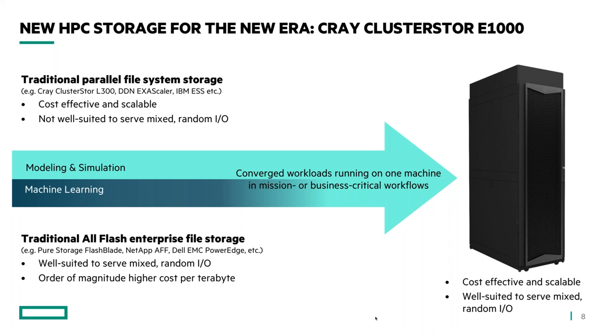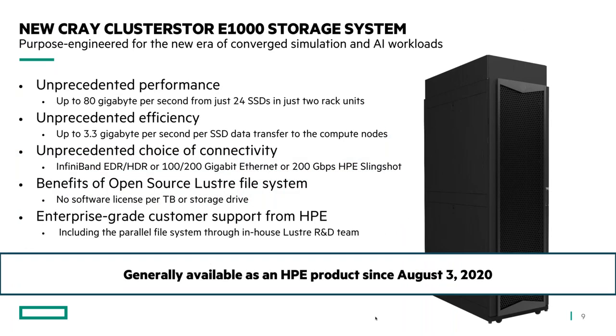So on slide 9, it's just a high-level slide which shows you that the Cray ClusterStor E1000 has been available as an HPE product since August 3rd, 2020. And we're also super happy to share with you that just 2 months and 2 days after launch, we already achieved the 2 exabyte milestone, which means we have now shipped or have in signed backlog 2 exabytes of capacity for the Cray ClusterStor E1000.